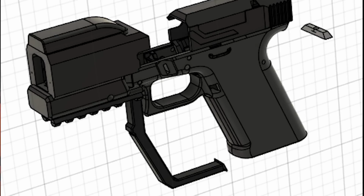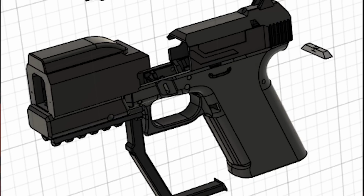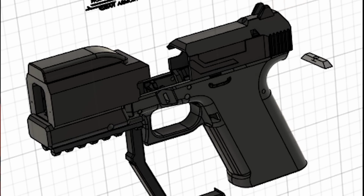Now I'm going to keep building science fiction weapons and making videos related to them. We're probably halfway done with the Halo Magnum pistol, and after that we'll be working on the battle rifle, but the truth is these projects are expensive and time consuming.